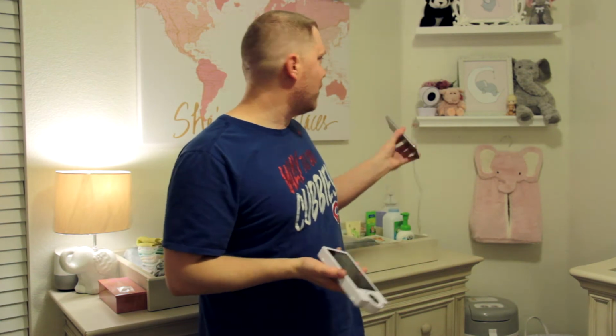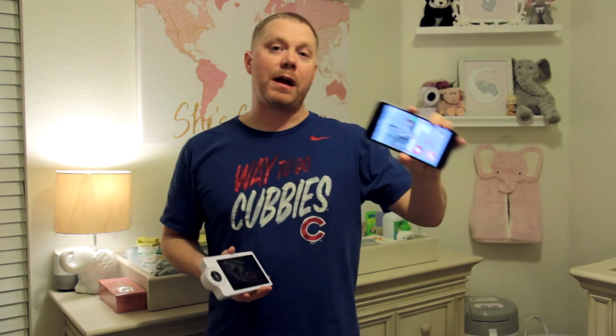I'm curious to see how I like this in the end. Eventually you can add additional cameras, so even though they're nursery cameras, you could add cameras for other rooms. And the other thing, which I haven't figured out how to do, is that apparently I can give grandma and grandpa, or Nana and Papa, access to the camera. I'm not 100% sure how that works, but apparently you can do that. Additionally, you can record and take pictures and then send them to the web.